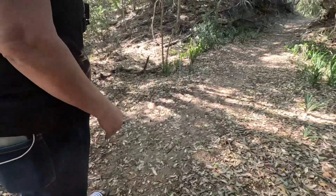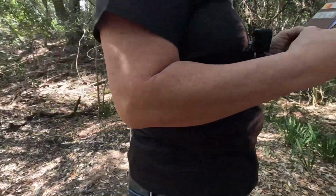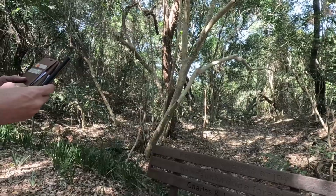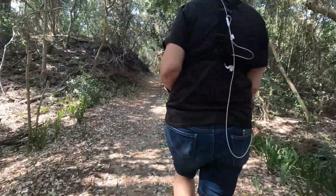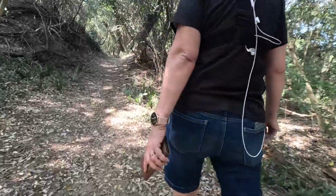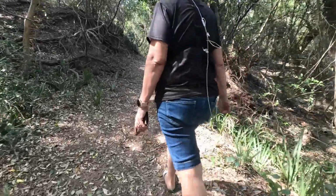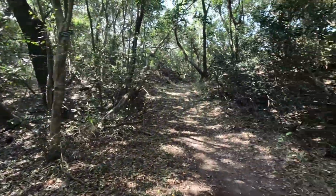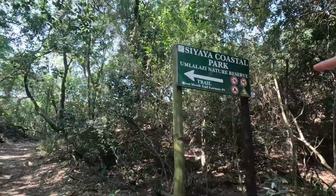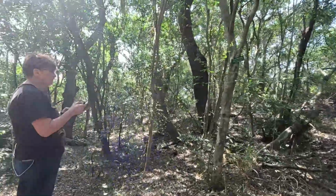It's quite cute. Yeah. What's that? Tree. Oh, I thought it was like a bird making that sound. Tree. Okay, we're gonna go see the river mouth. Oh, apparently there's crocodiles here. Oh my gosh.